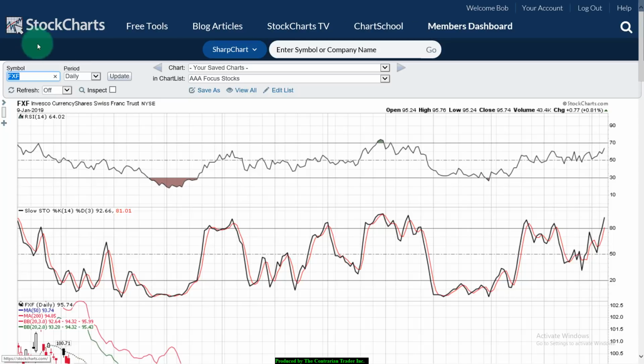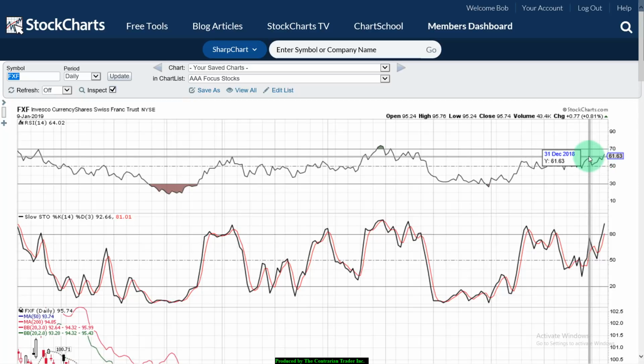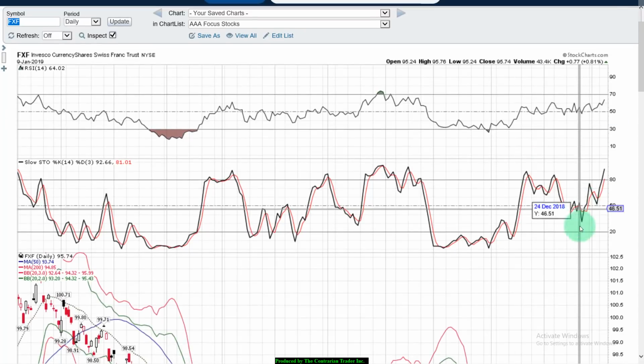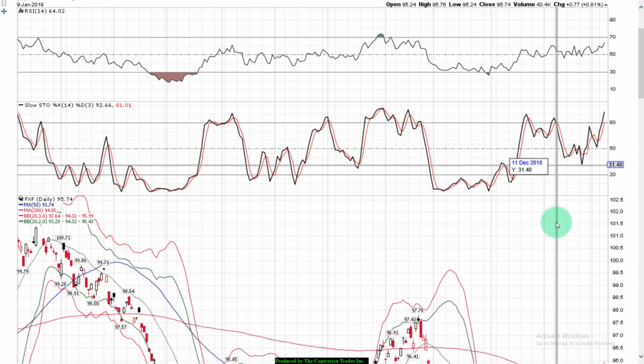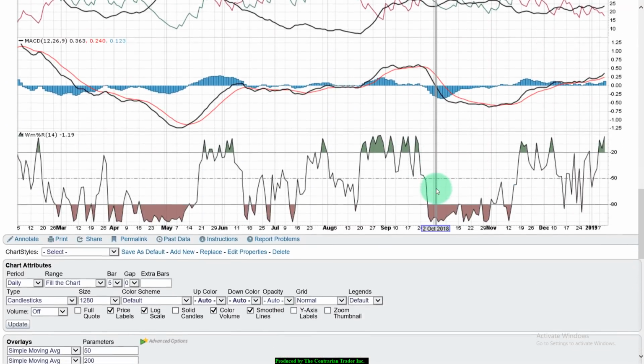We have a breakout on RSI, really pretty stuff. We had a lot of resistance at the neutral level for a while, and now we are putting in higher lows and higher highs. Stochastics, same deal here, higher lows, higher highs. I think we're going higher on the Swiss franc.